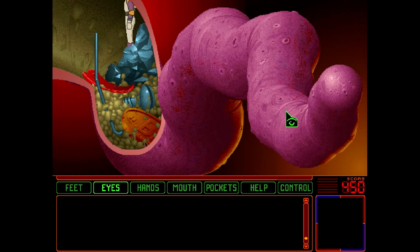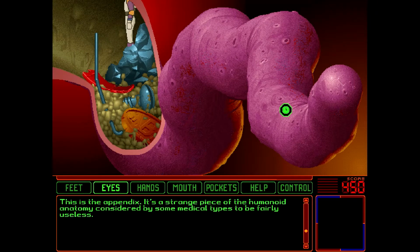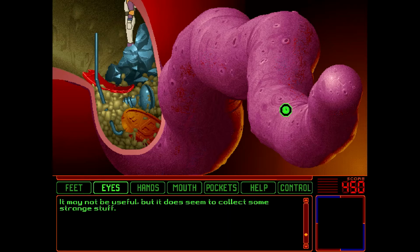Okay, and this is the appendix. It's a strange piece of the humanoid anatomy considered by some medical types to be fairly useless. It may not be useful, but it does seem to collect some strange stuff.